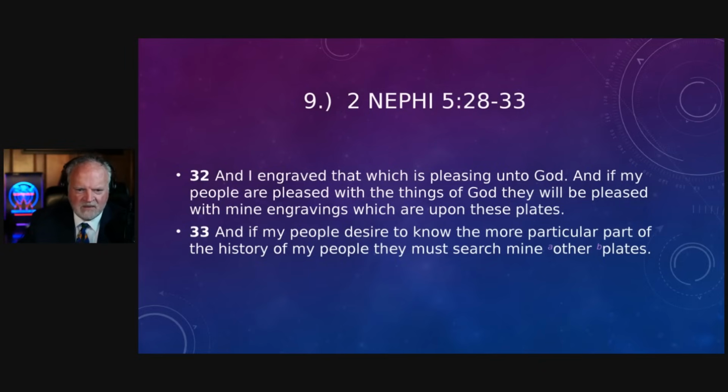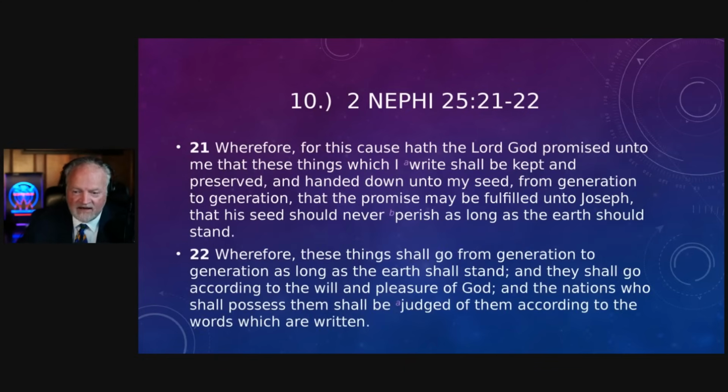Okay, I think we got it. Thank you. You don't need to mention this again, Nephi. Example 10, 2 Nephi 25:21 through 22, where he's going to mention it again.